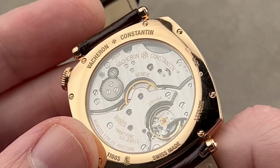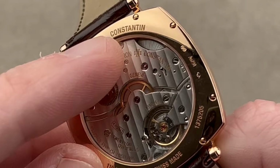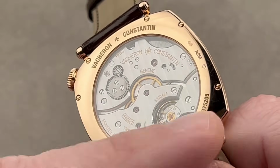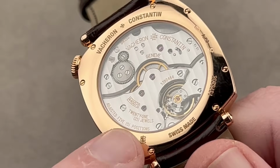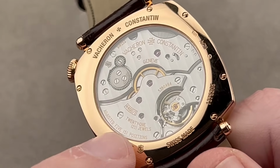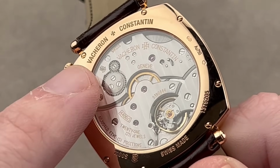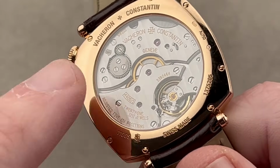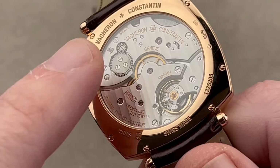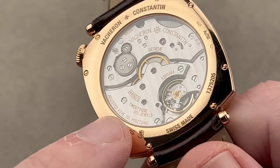Vacheron's manufacture caliber 4400. One large and beautifully solarized mainspring barrel gives you 65 hours of power reserve. It's a 4 hertz beat rate adjusted in 5 positions. That's critical for really high-end watches, to be adjusted in at least 5 positions. Geneva hallmark on both the movement and the case, because again, this is a post-2012 Vacheron. From about mid-2012, the Geneva hallmark became a full watch standard.